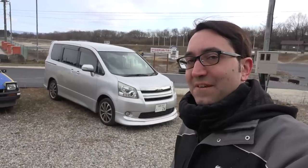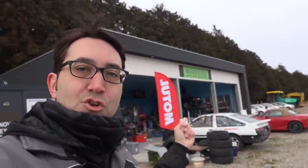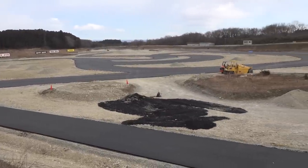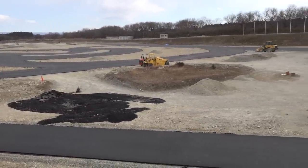I'm out here today in Tochigi Prefecture, about 2 hours north of Tokyo, to show you a bunch of new things. First one is my new daily van. We'll get to that later. The second new thing is a new workshop, but the best one is over here. This is a brand new drift track being built.